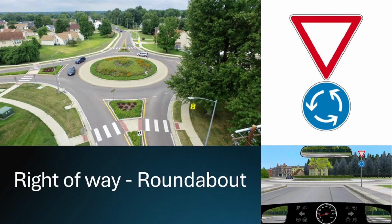Hello everyone. With this lesson, we are going to discuss a very important topic, especially from an exam standpoint. Right of the way at roundabouts. Roundabouts are a key feature of traffic management here in Germany. And I'm sure many of you have noticed that many intersections and junctions are controlled by roundabouts. So in this lesson, let's understand the key considerations regarding roundabouts.